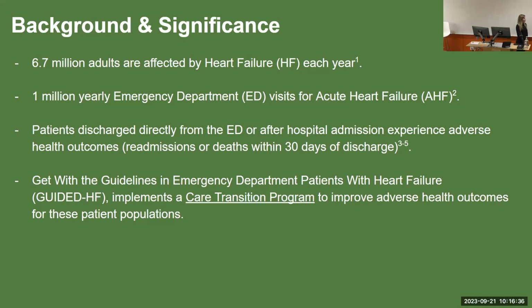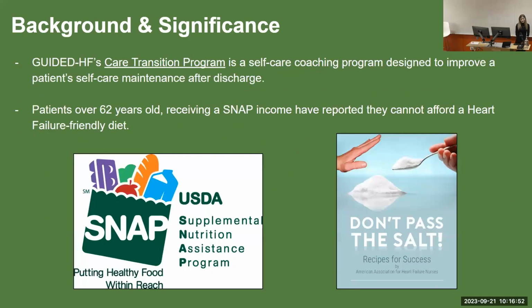In my lab, I've been working on a study with Dr. Kaye called Get With the Guidelines in Emergency Department Patients with Heart Failure, also known as Guided HF, which implements a care transition program to improve these adverse health outcomes. This care transition program is a self-care coaching program, and I have been a self-care coach that has been meeting with patients to improve their self-care maintenance after they are discharged, either from the ED or after hospital admission.